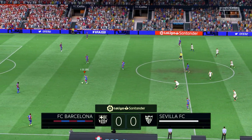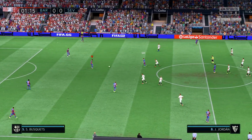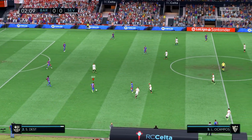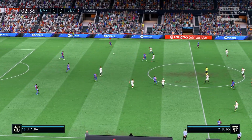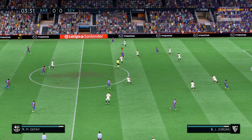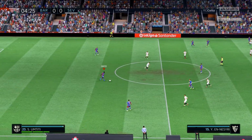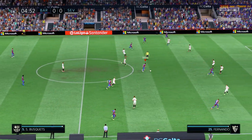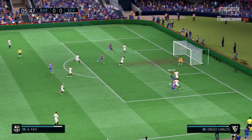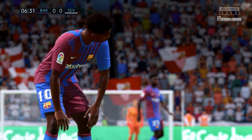Very much looking forward to this game as Barcelona get the proceedings underway. A good effective pressure high up the pitch. Piqué. Here's Umtiti now. Sergio Busquets. Oh, lovely incisive pass. And quite simply, wide of the target.